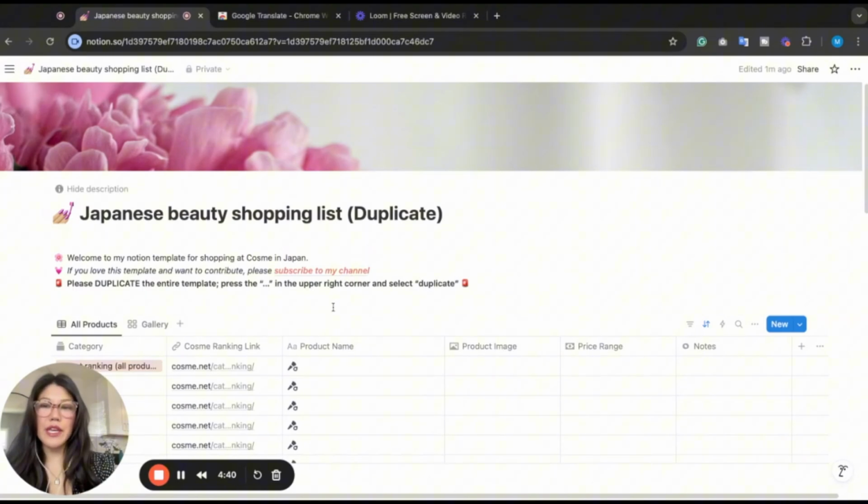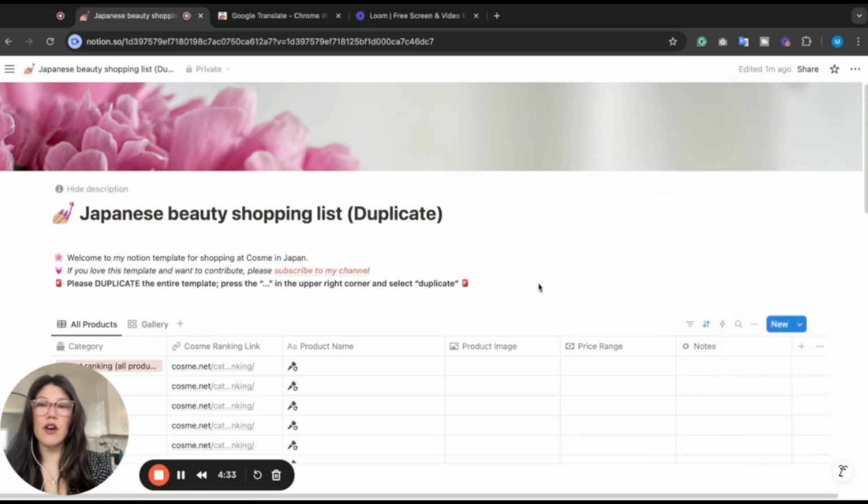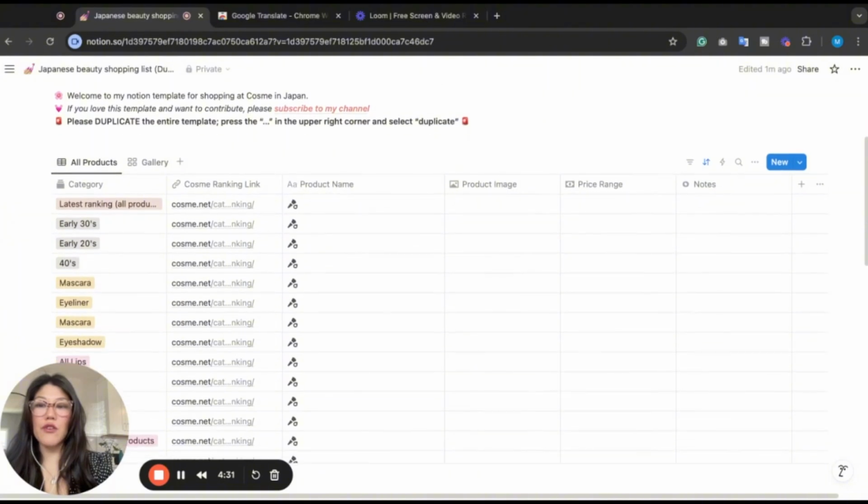Make sure you duplicate the entire template. What you're going to do is go to the upper right hand corner and hit duplicate, and then you can duplicate this entire content. Now let's walk through the table itself. I broke them out into different categories, and you'll see there will be different Cosme links next to them. I couldn't find just plain 30s or plain 20s, so they literally translated it as early 30s or 20s, so I thought I'd just throw that in there.